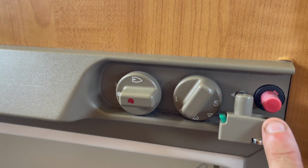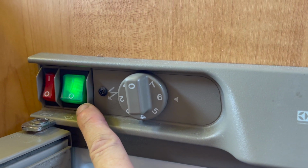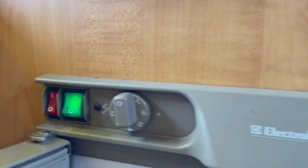Well, that's lighting there if you're wild camping. You've got the mains if you're plugged in, which I am now, and the 12 volt if you're driving, and that's all been tested and working.